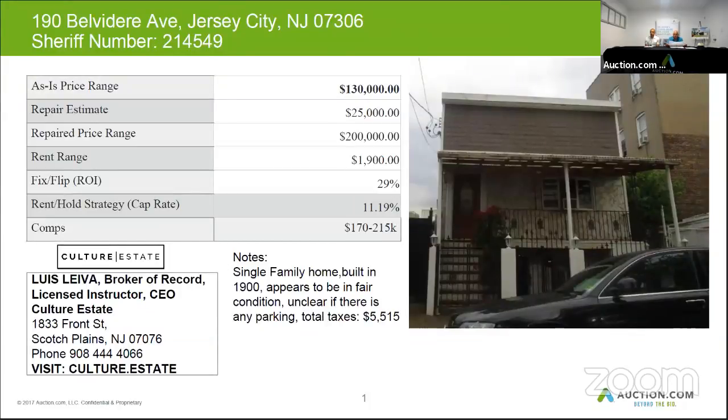Now, the taxes on this home are about $5,515 per year. The home can be resold for about $200,000 when it's in good condition. The estimated construction costs are about $25,000, and the home can be rented out for about $1,900 per month. Nick?